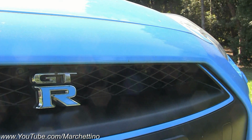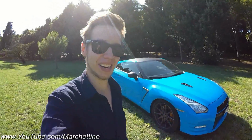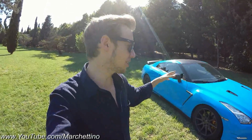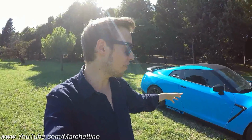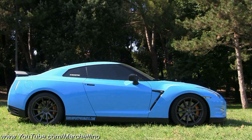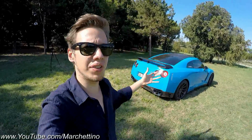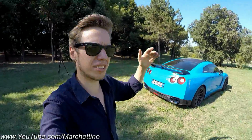So yeah, Great Smurf is officially the new nickname of my Nissan GT-R because of the color. I am so happy with this color choice and overall the configuration. I think this is one of the best looking GT-Rs out there, and the presence that this car has on the road is just unreal. The attention that this car with this color grabs is just insane.